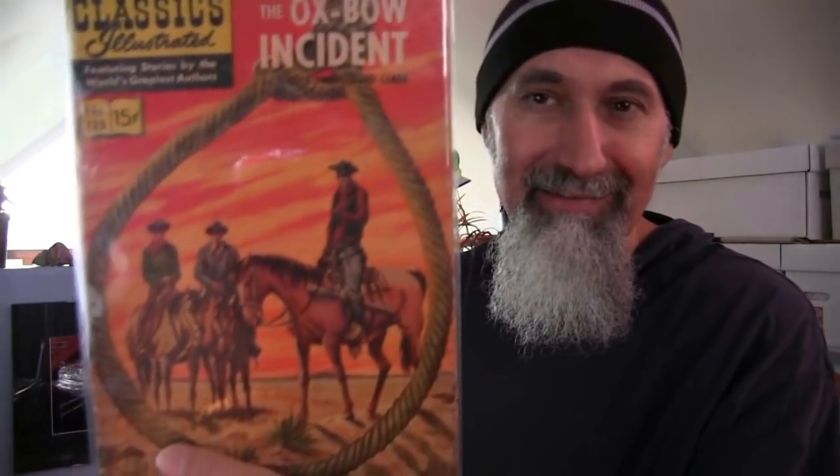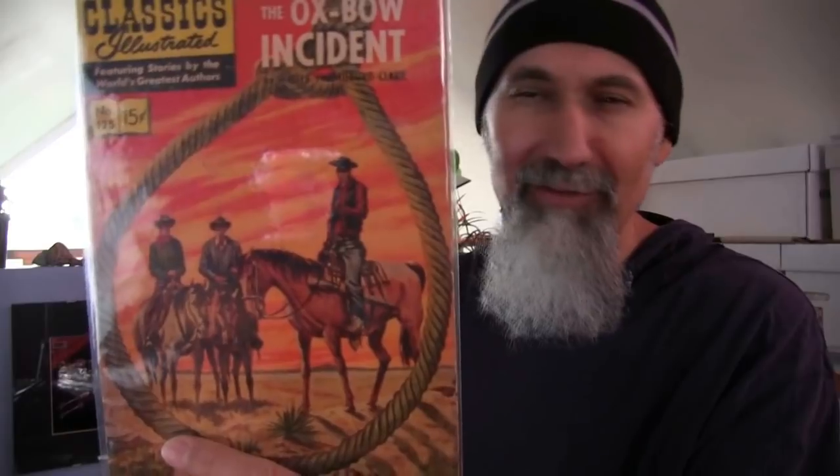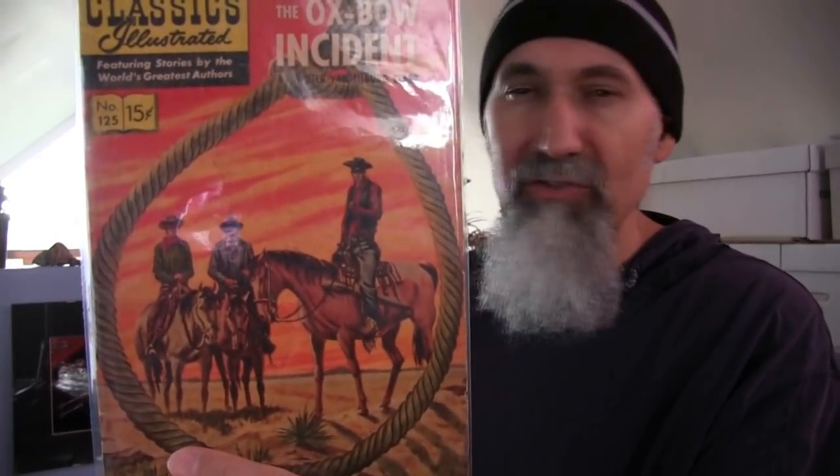Where is this ox? Classic Illustrated number 125, The Oxbow Incident, from 1955. Fantastic cover, beautiful. Cost $2.01, okay, and it's graded at 4.5 and it's HRN 143. Beautiful cover. Love it. Love it.